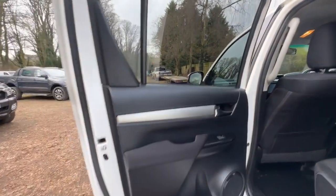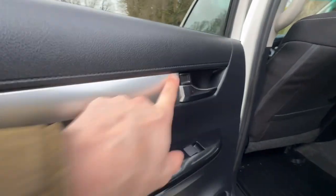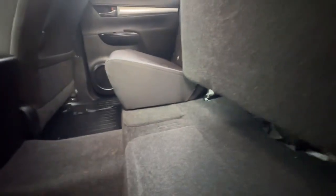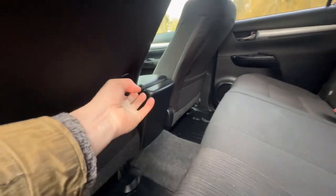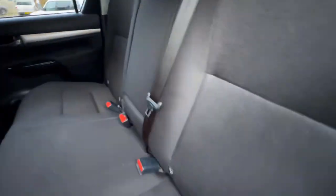Passenger rear, again really nice and clean. There is actually a little mark on it there. Maybe someone's had a box or something in the back, but other than that, superb. So under there, nothing in that one, but it is that one I think. Yeah, it is, there's toolkits there and all the bits. Overmats and carpets clean. Oh, it's got the coat hook, and it's got the armrest as well. She didn't show you, and it's got cup holders in there as well for the people in the back.